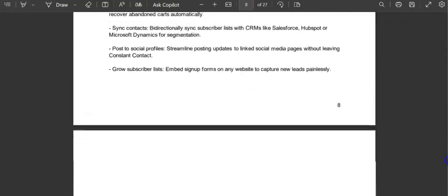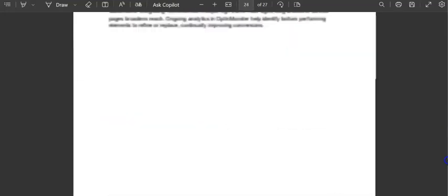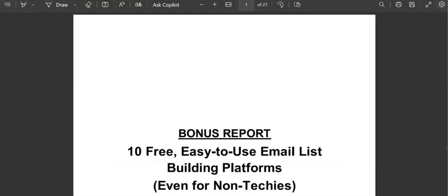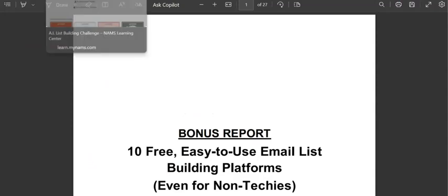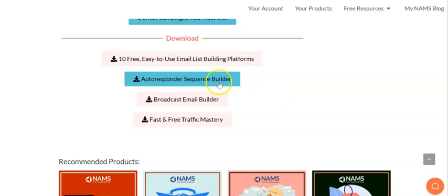They do a comparison between different autoresponders. So especially if you don't have one, or you're not happy with the one you have at the moment, you can go through this guide and let it lead you to taking the right decision, I guess, right? Now here's your autoresponder sequence builder.